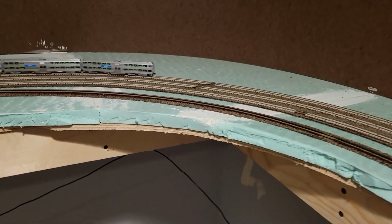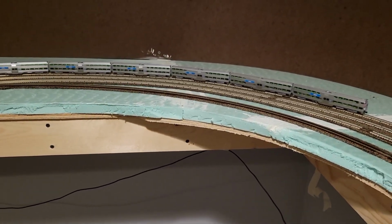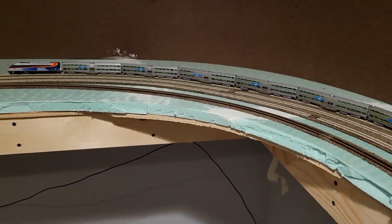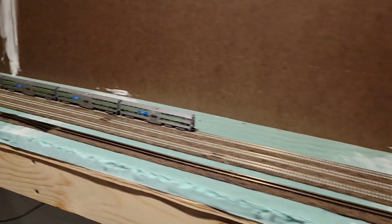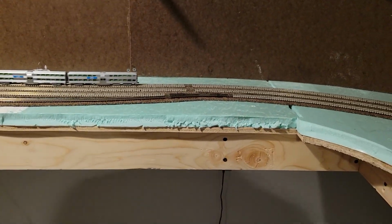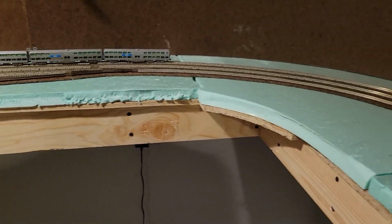I wish you could have seen the smile. It just felt so good. First try, I plugged it in. First train ran smoothly, so I was like, we got to run more trains. But look at how awesome this prototypical length Metra train looks on those curves. And it's running left-hand main, of course, and it's running cab forward because we're heading towards Chicago.